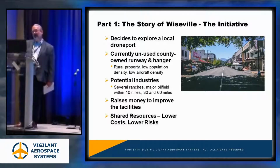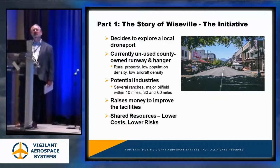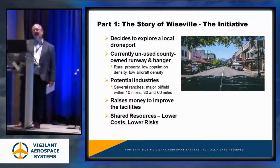They came into this knowing that they had several ranches nearby, they had a major oil field within 10 miles, and then they have additional similar oil fields, other types of operations, and other types of agricultural operations within 30 and 60 miles of the location that they're considering. So these are things that come into the picture initially. They've gone out and raised a little bit of money to begin figuring this out and maybe improve the facilities, and they plan to provide shared resources, as several people have talked about, including airspace safety resources, which we're going to emphasize, to provide lower costs to everyone involved and lower risk for everyone involved, because they can go out and learn from each other and quickly achieve some of the things that they need to achieve.